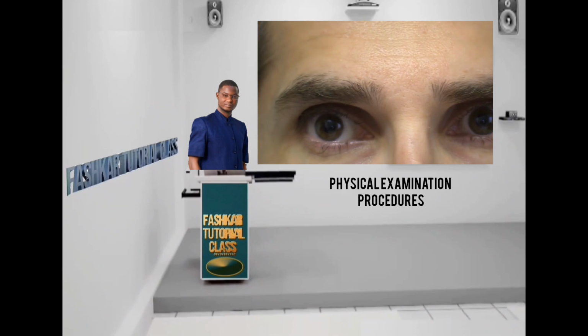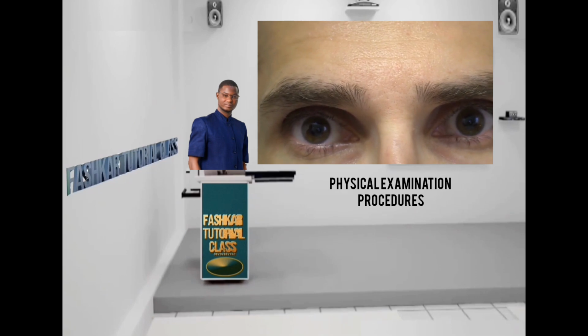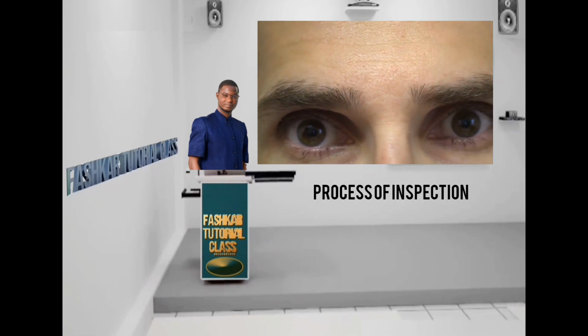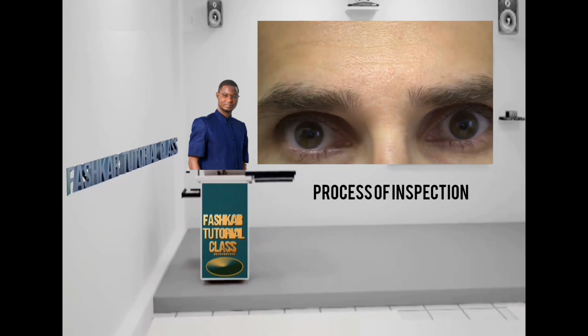Okay, so Ben, stare off at that object right on the wall over there for me. Okay, and that dilates the pupils, and we're just going to shine light in at this side. Okay, constrict, constrict. Okay, let them dilate again, and then go to the other side. Do the same again. And they both constricted in equal size.